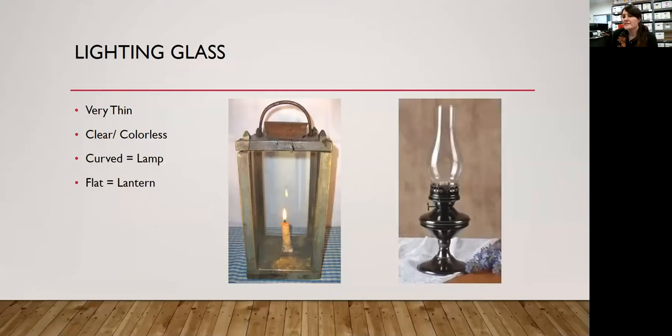I mentioned lighting glass is one that we don't find a lot of. I think that's just because there's less of it, but also it tends to be clear, colorless, and it also tends to be very thin. So it's hard often to differentiate it between bottle glass and lighting glass, particularly when it's curved. So you're really looking at the thinness of the glass as your clue for that.